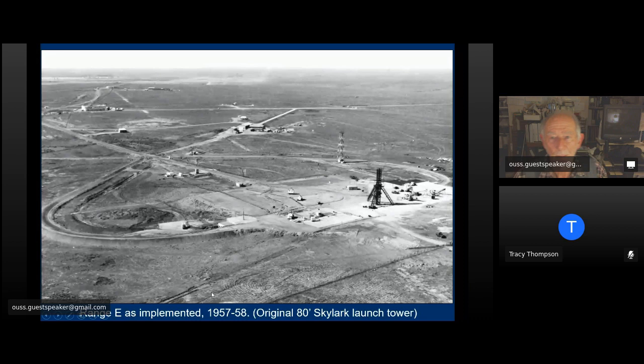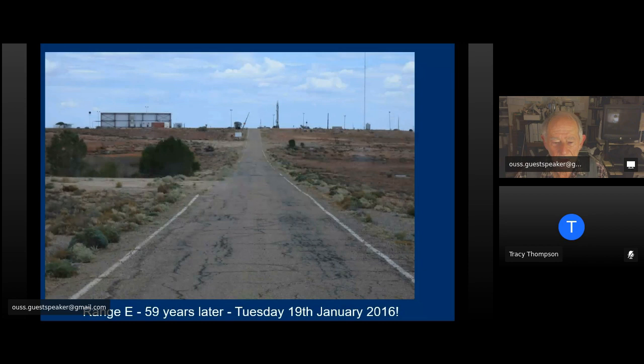Now, if you were driving up that road in the direction of the blue arrow, what would you see? And the answer is that, because 59 years after that, in 2016, I was lucky to be able to have a proper conducted tour of all the parts of the range that you're not allowed to go to normally.